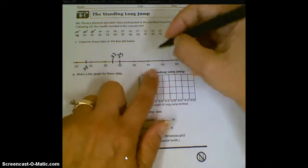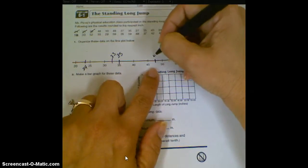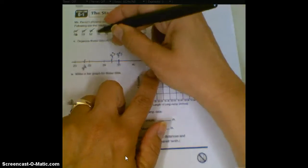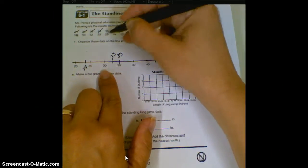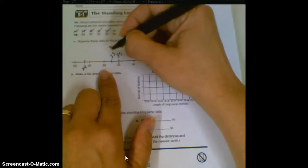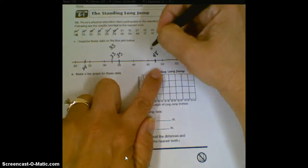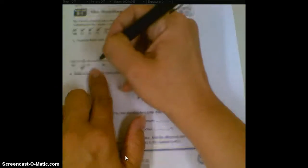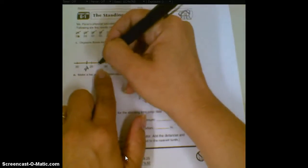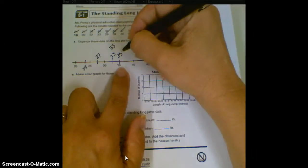48 is my next one. 48 again should be exactly in the middle. Be careful where you put these today. 33, I think we identified that one already. We'll just write it again. A 48. We did already. We'll write it again. 27. Right in the middle. A 35 is going to be right on there.